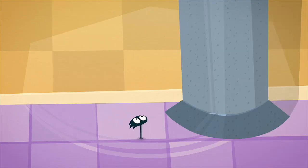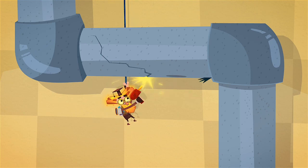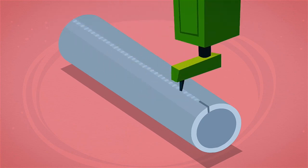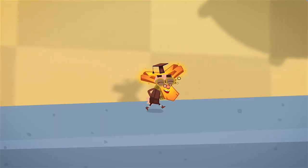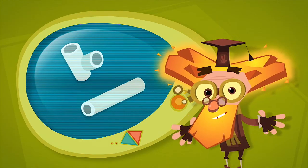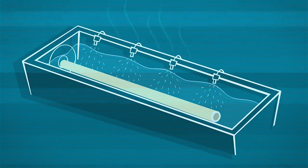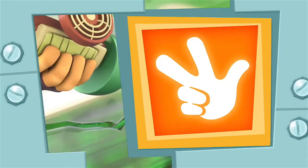It's very important to be sure that a pipe won't leak. But making pipes that won't leak isn't so easy. Pipes can be made by rolling up a sheet of metal and sealing it up. Unfortunately, the seam can break, and that's why people have figured out how to make pipes without seams. They do it by stretching out hot metal on special machines. And PVC pipes are squeezed out of hot plastic like pasta. When the plastic is cooled down, it hardens into a pipe.